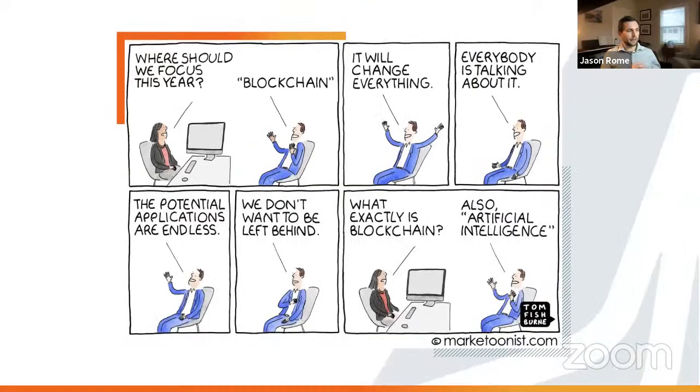I love this comic. I think product people can all relate to this, to meeting with their manager and the business getting really excited about technologies and saying, hey, what are we going to do with blockchain this year? And so like, just do it, do the blockchain, and then also do the artificial intelligence.